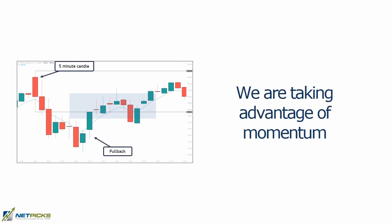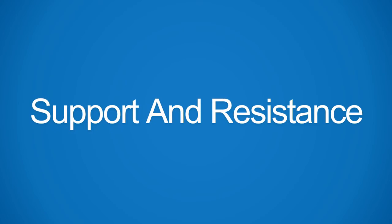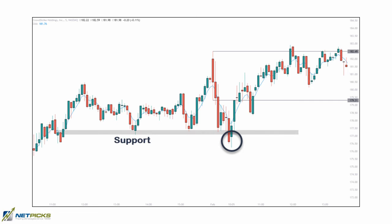And remember, as you answer these questions, we're looking to take advantage of the momentum in the early morning. Right? So a price can pull back, as shown in this example, form a range. Are we really looking at momentum? If we want to take our strategy to another level, we can actually incorporate support and resistance zones. So looking back at the CRWD chart, you can see the initial breakdown ran into an obvious support level.